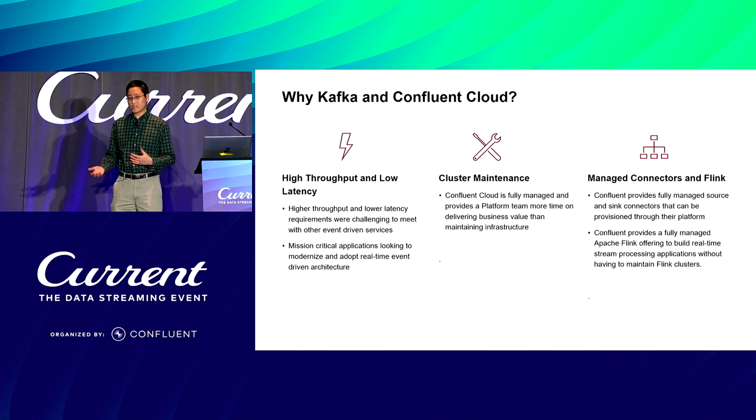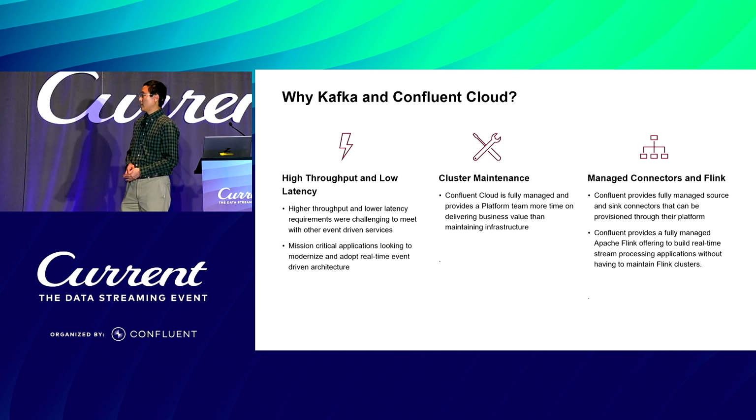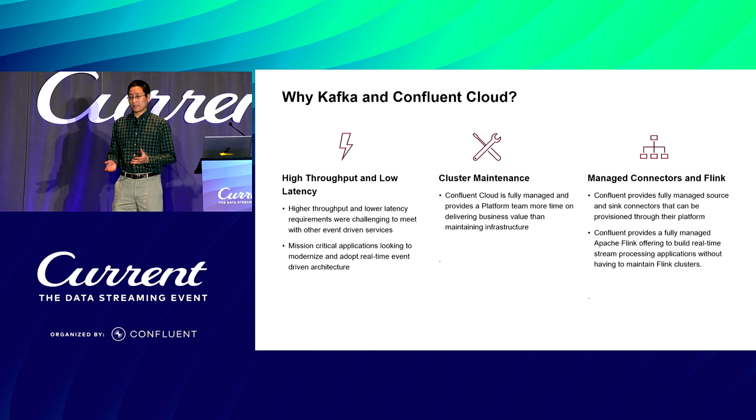And so the evaluation of Confluent and Confluent Cloud specifically versus MSK, for a number of reasons that we'll get into in a moment here, we ended up choosing Confluent Cloud. These two programs, the trade modernization as well as the hyper-personalization or client experience modernization, are really mission critical, large volume, large scale. And so that was partly one of the reasons why Confluent Cloud was chosen.